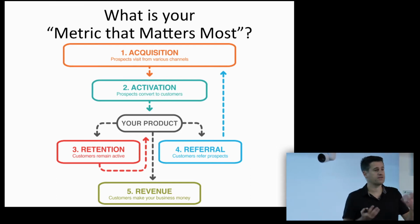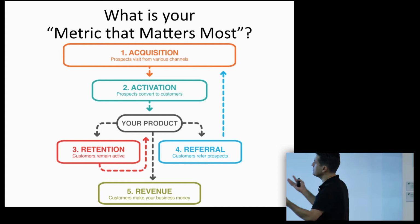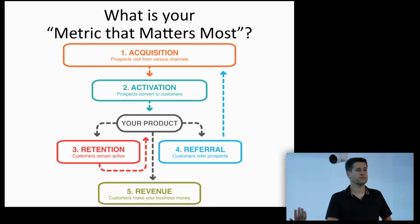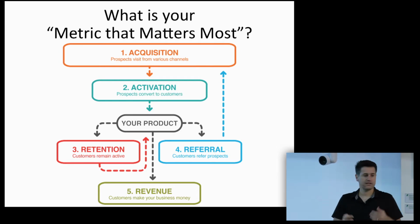So think about just for a second, think about your business, and where you guys are today and which of these is the most important. Who would say acquisition is the most important for their business right now? Raise your hands. Yeah, a few people. Who would say activation or conversion is the most important thing right now? Okay. Who would say retention is the most important thing right now? Who would say referral? A couple people. And then who would say revenue? Okay, great. So see, everyone's got different answers here.